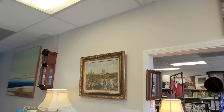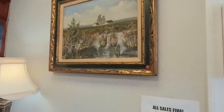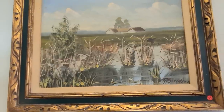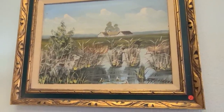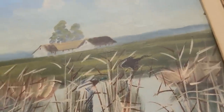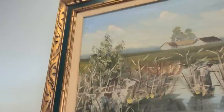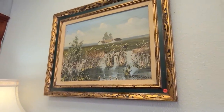So I noticed this painting as soon as I walked in. It looks like a beautiful English scene. We've got a little spaniel here flushing out a couple of ducks, and a big barn farmhouse in the back. It's a gorgeous frame. You can tell it's really quite old. Has a little bit of damage. It's actually painted on burlap, so there's some cracking to the oil. A little hole up there, but it doesn't bother me in the least. And this is going to hang in my house.